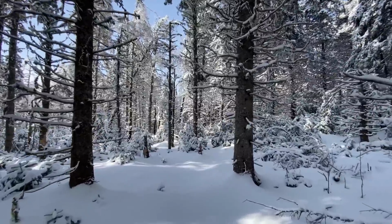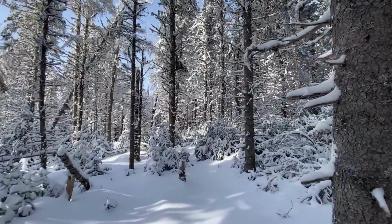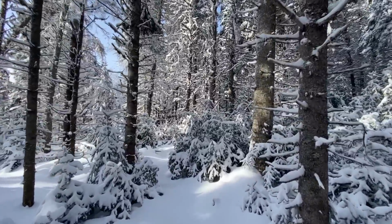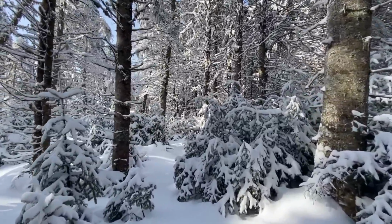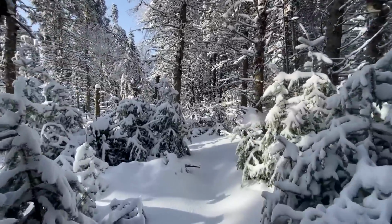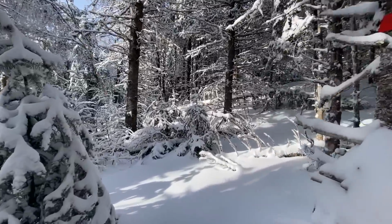Such a nice walk in today. All the trees and the branches are covered with quite a bit of ice from freezing rain we got a few days ago. And then we got a little bit of snow on top of that, so it's all stuck to the ice. Really pretty. If you stop and you don't make any noise, all you can hear is the ice cracking on the branches.